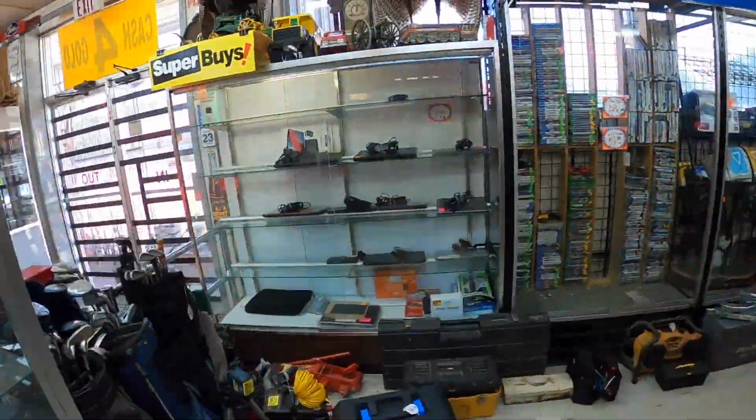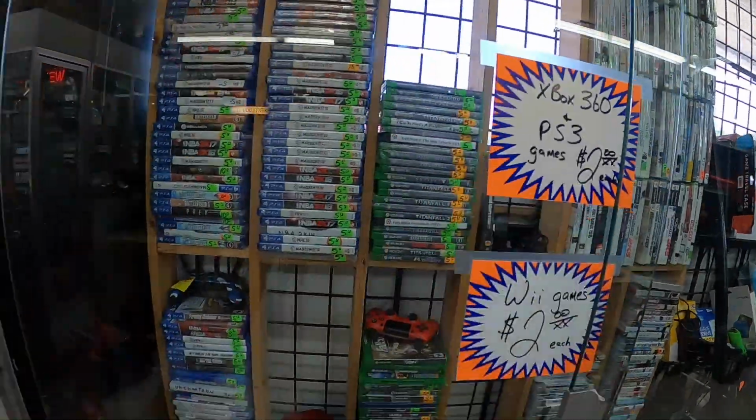Okay, so not quite as much success at that stop. Nonetheless, found two slightly underpriced DS games. They didn't have the selection really hadn't changed all that much since the last time I was here. Maybe they're just not getting a ton of video games in.